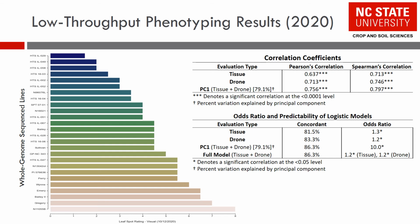If you look at the models evaluated, tissue alone, drone alone, PC1, and the full model of tissue plus drone, there is an increase in concordance when considering more parameters. But it seems the PC1, which explains around 79.1% of the variation, is similar to the full model. That being said, there isn't much of a difference in concordance when using tissue or defoliation data alone either.